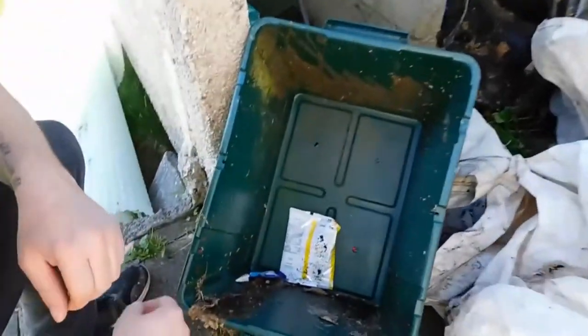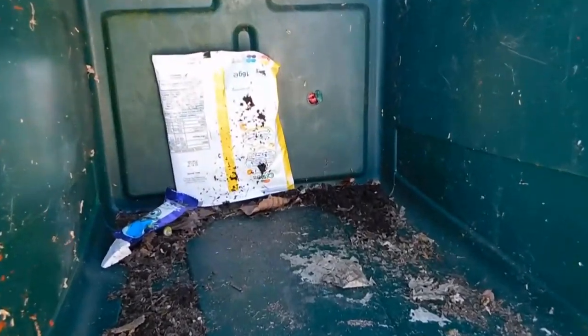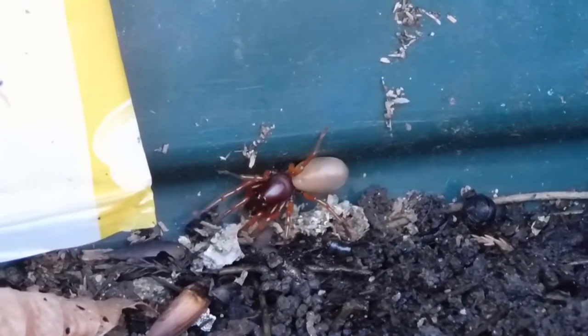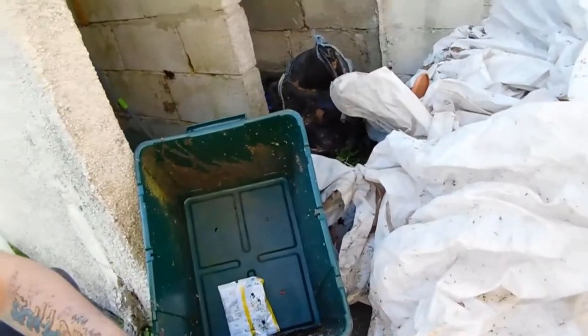Yeah, that's a weird one. I've never seen something like that before. We're finding a lot of creepy crawlies in here. Any idea what that is? Oh my god, that's creepy as hell. It could well have been there for 10 years. Oh my god, that could have been there for 10 years, wow.